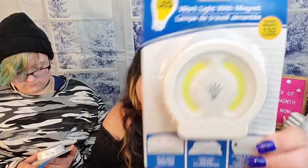And the last things I got, I thought these were pretty cool, are these work lights, and they have a magnet on them, you guys. If you're working on the car, I think this would be a good emergency kit type of light. You could pop it somewhere on metal on the car if you needed some light, under the hood. I don't know how much of cars are metal anymore. I know the actual body is not, but you can use this in the garage, and stick it to metal shelving units in the garage. It's 150 lumens and has an on-off switch. It takes three AAA batteries. So I grabbed two of those.